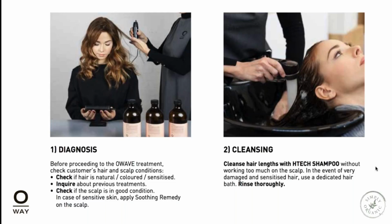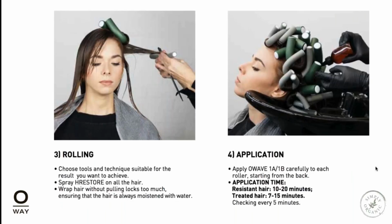Next, you're going to go to step 2, which is your cleansing. And you're going to, once again, use that H-Tech shampoo that I mentioned that has that perfect pH of 9.5 to 10.5. It's going to work out any of the residue, any buildup on the hair so that you have a nice, squeaky clean canvas to work with. And also in the event of any damage or sensitivity to the hair fabric that you're working on, you can then go ahead and use a dedicated hair bath for them. But this is a perfect start because of the pH of the H-Tech shampoo as a technical preparation for your Owave service.